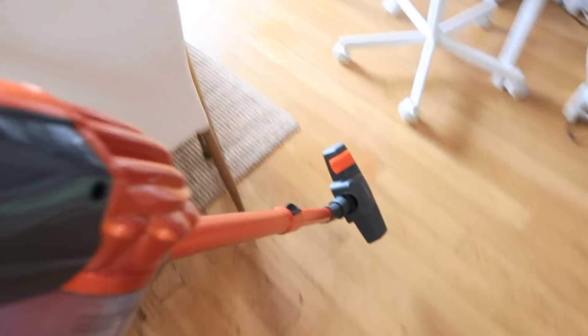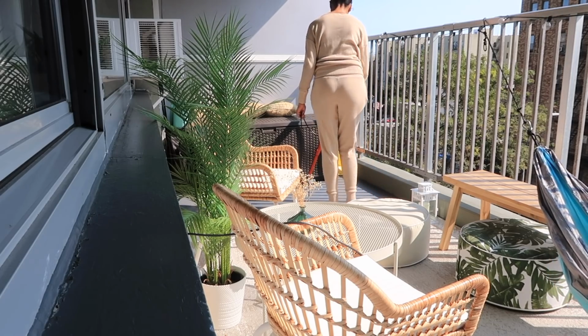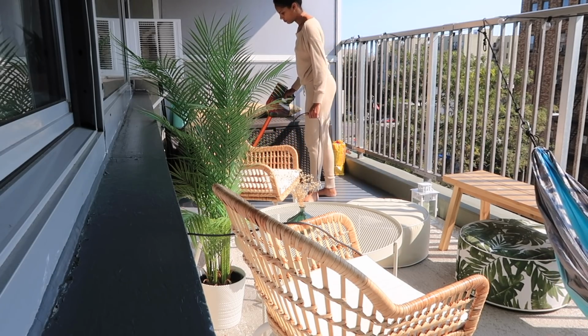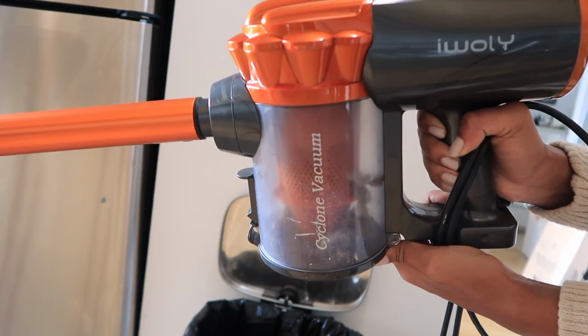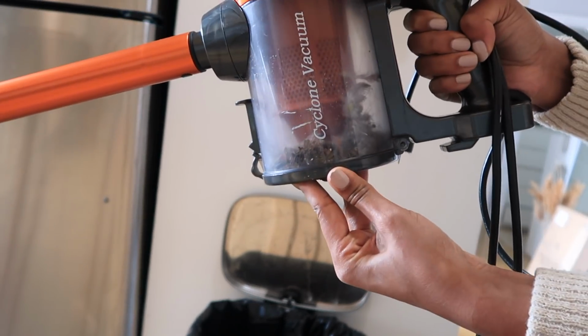Right, apartment done. Let's move to the vacuum cleaner, which is a hot mess. So this is everything that it collected. It's a lot more if I move things around.